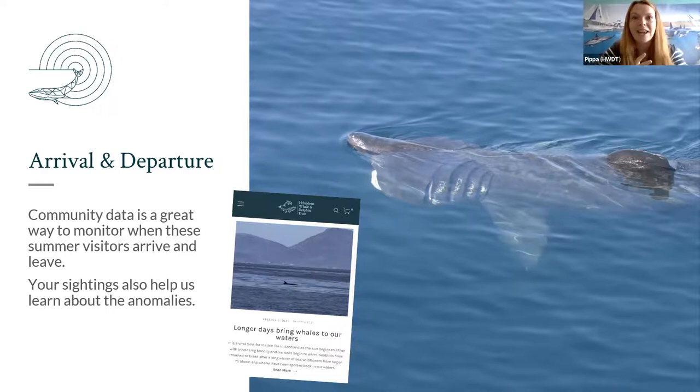An example of how this can help us learn about them is the first and last sightings of each of the species every year. So in April time in the Hebrides, we tend to get reports of the first minke whale arriving and then the first basking shark. With basking sharks, they tend to arrive and then they disappear again. And then we get much more concentrated sightings of them in July and August, so around now. So this kind of data is helping us to know when the animals are in our waters and how long they're staying for. And we can then compare that between years.